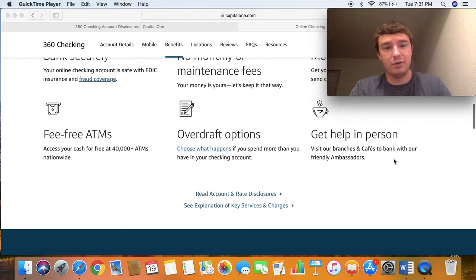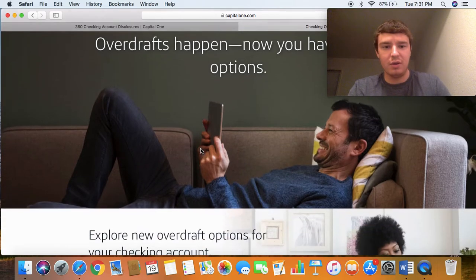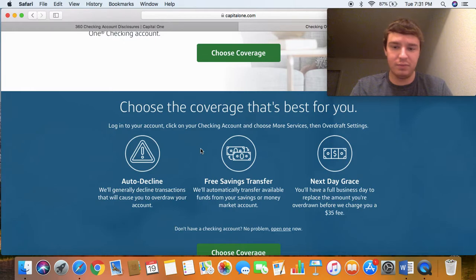Now, here is where we get into something interesting: overdrafts. On Capital One's checking accounts, these are the options that they offer for overdraft problems. When you get a checking account with them, the first option is always the one the account is initially set up for, and you have to go in and change it to one of these others, and that is auto decline.